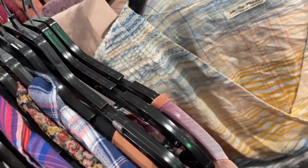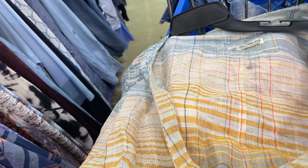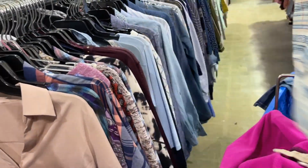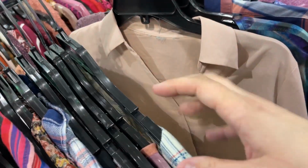Okay, we got this Free People top. I have a similar one in a different color. And this one is new, looks like really good condition, excellent condition, looks like new to me. And guess what, I'm going to grab that, size large, I believe. Yeah, it is size large. Let me put on some music so you can enjoy the show.